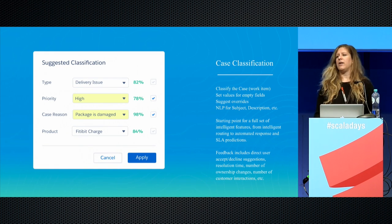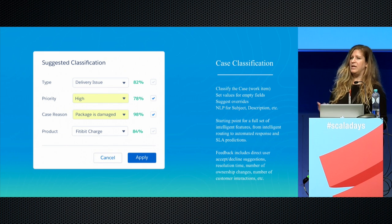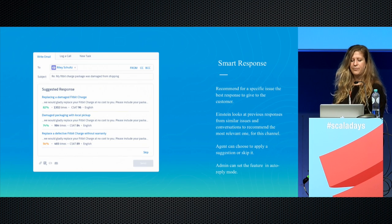So some of the use cases that Salesforce wants to work on to automate for our customers, for example, might be to classify the inbound case as one of a series of possible reasons why there's contact that allow them to triage them easily.